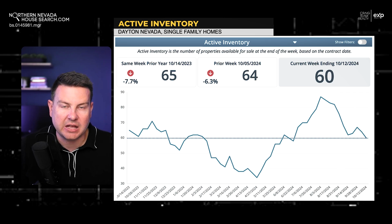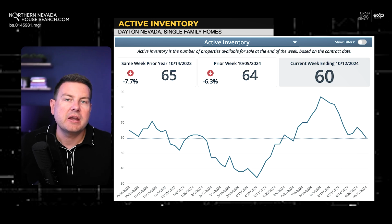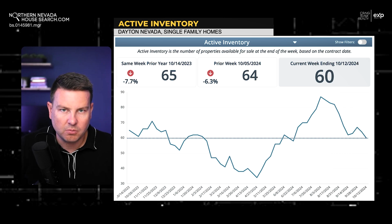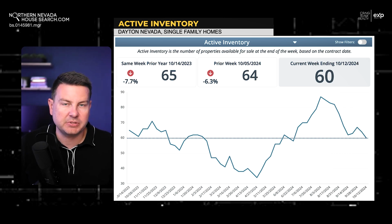So buyer seasonality behavior, we're not really seeing it right now, right? It's holding level. That's the buyer behavior. Now we're combining the sellers and the buyers together, where sellers aren't hitting the market in the same way. So there's less properties on the market. There's less competition for sellers.